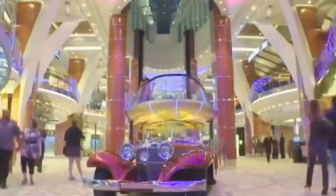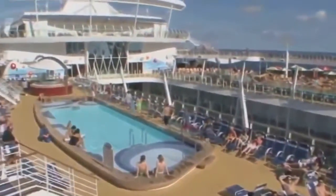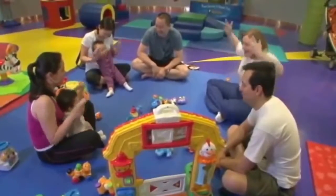Royal Caribbean's exclusive neighborhood concept comes to life in Allure of the Seas' seven distinct districts: Central Park, Boardwalk, the Royal Promenade, the Pool and Sports Zone, Vitality at Sea Spa and Fitness Center, Entertainment Place, and Youth Zone. Let's take a closer look at each.